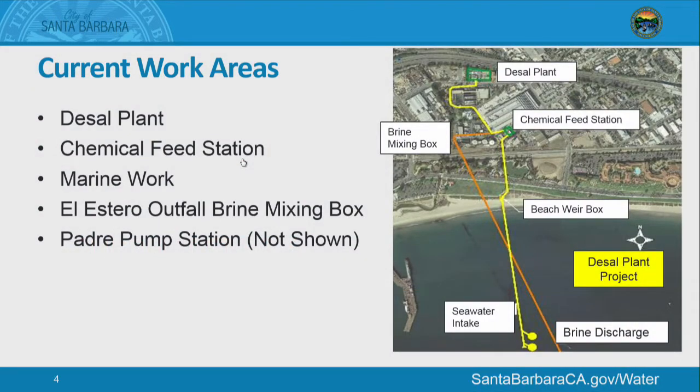So before we get into the details here, I just wanted to familiarize everyone again with the general layout of the site. We have our Desal plant here, which is located near Highway 101 and off of Yananali. We have the chemical feed station, which is located on a corner of El Estero, the wastewater treatment plant. We have the marine work that's going on here. We have our beach weir box, which is kind of a pull box for pulling our wires, communication, electrical. And then we have our two intake facilities out here where the pumps and screens will be located. And then we also have the outfall, which is this orange line, which is our current outfall for El Estero, but also will be our brine outfall.